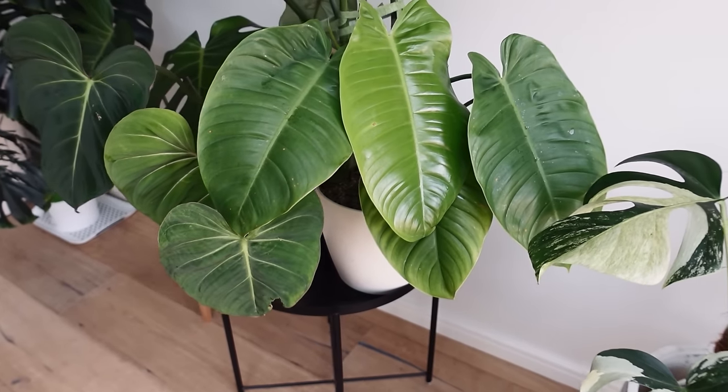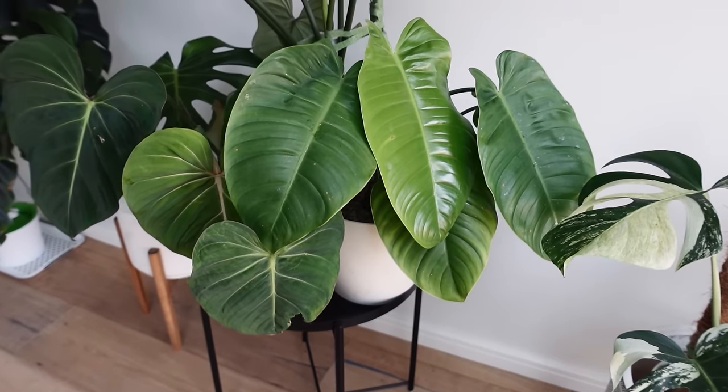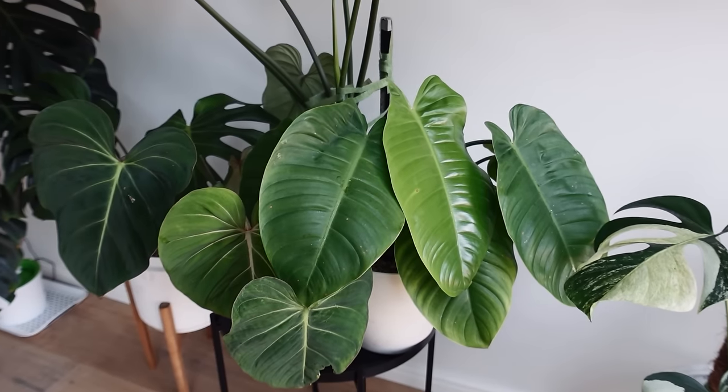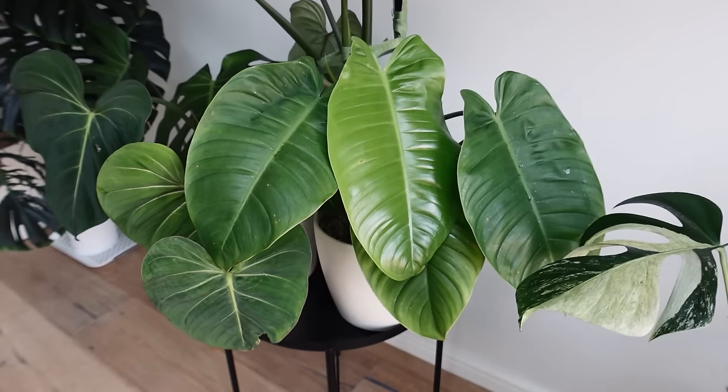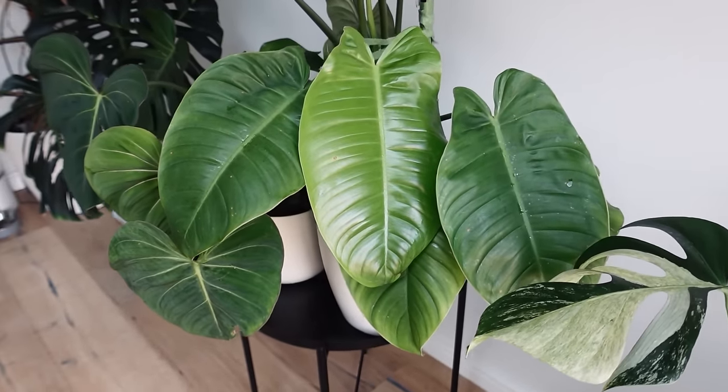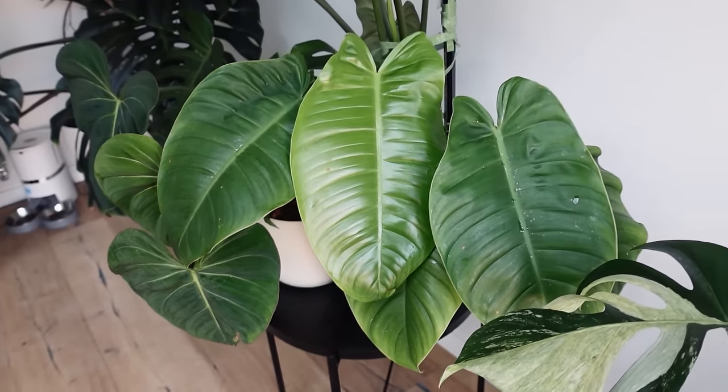I think he's recovering from the spider mites that I found on him. I found them on him and I think the crystallinum at the same time. So that's the tea with that. He's going to be okay though, guys. I promise he's going to be okay.